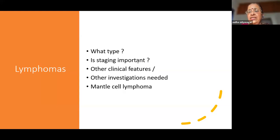Okay, staging is important in which lymphoma? Staging is important in Hodgkin's or non-Hodgkin's? Hodgkin's, right? Staging, because it follows one pattern. It's a regular guy. Staging is not important in non-Hodgkin's because it's all over the place.